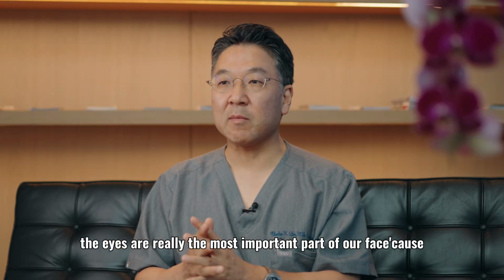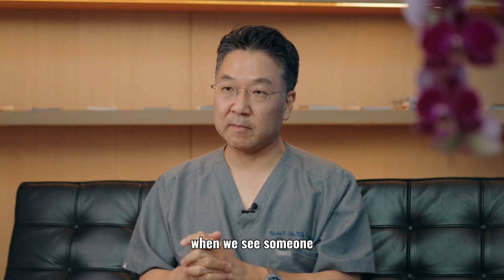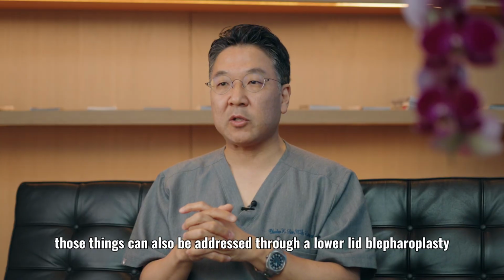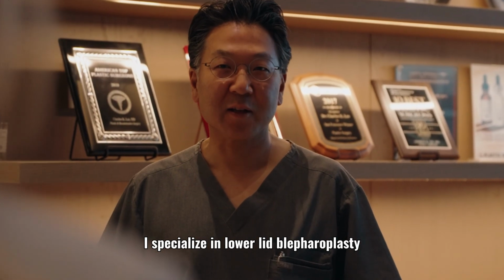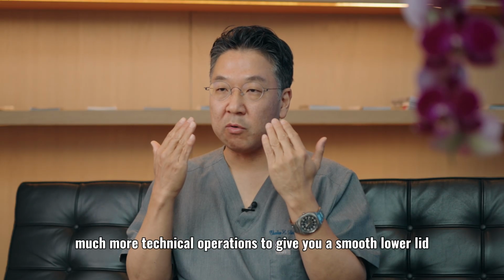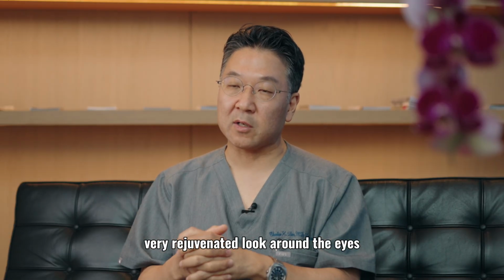The eyes are really the most important part of our face, because that's the first thing we look at when we see someone. The lower lids, the skin, some of the puffiness, fat bags, dark circles, those things can also be addressed through a lower lid blepharoplasty. I specialize in lower lid blepharoplasty using fat grafting or fat transposition, much more technical operations to give you a smooth lower lid that also gives you a very, very rejuvenated look around the eyes.